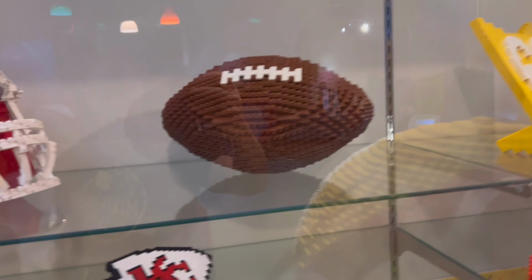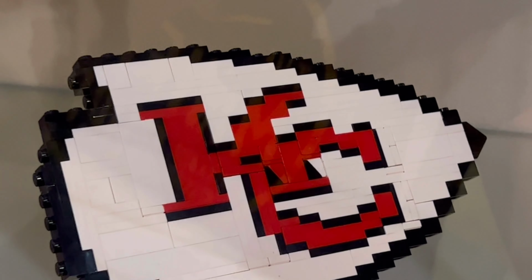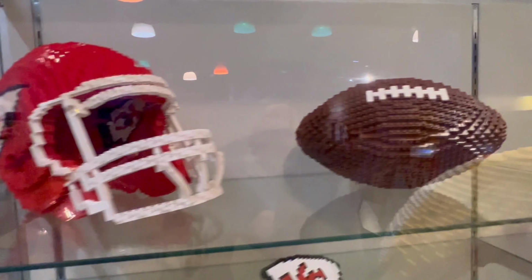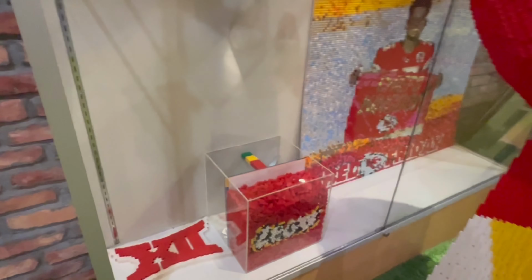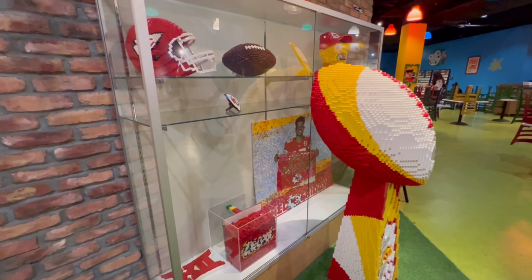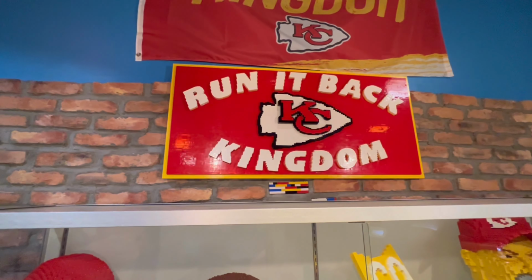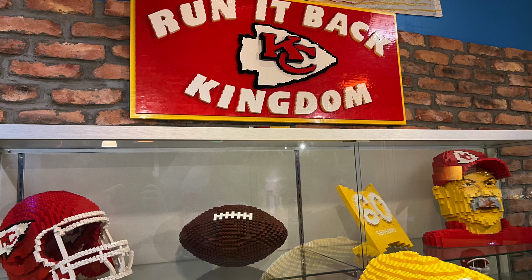We have a couple other things. That ball, man, the shaping on that ball. Yeah, there's that design again. I really wish I would have zoomed in just to see even more how that's placed. And the ball shaping is perfect, spot on. Same with the helmets, even with the logo on the side. I was impressed. I'm even impressed by a lot of the stuff in here, some of the displays. And then that whole sign there is made out of Lego under the flag. A little bit of 3D look to it.